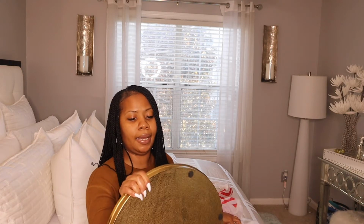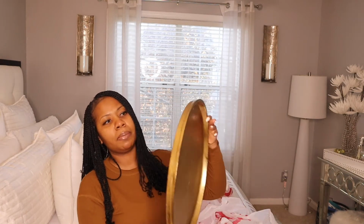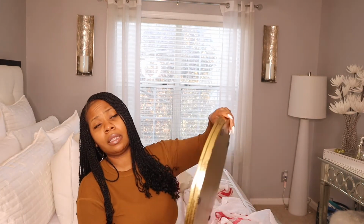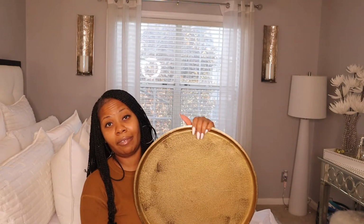Now this last item, I actually found it today. This is a gold decorative tray. I was actually looking for something shaped like this a while ago, not for the bedroom, because I'm going to probably use it in the living room at a later date. I do have an item that's going to be coming in that I've been mentioning on the last few videos that should have come in last month, but I should hopefully have it within the next week or two. And I'm going to show you once it comes in how you can style something like this.